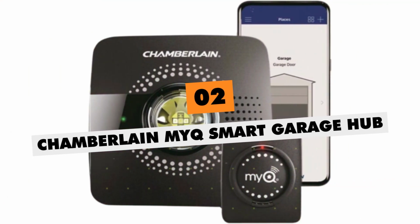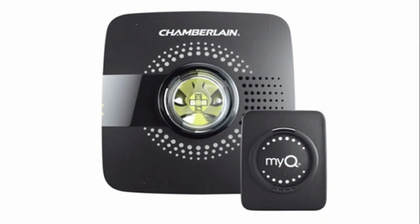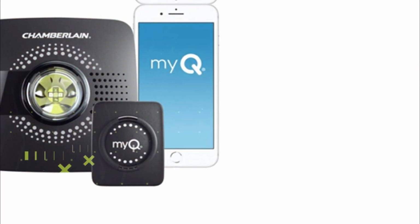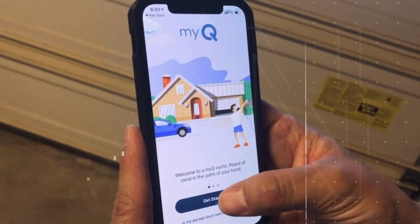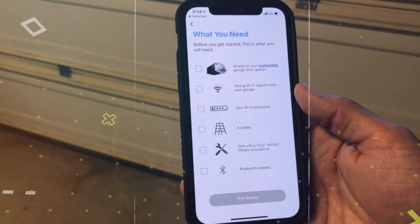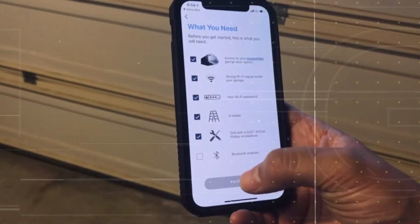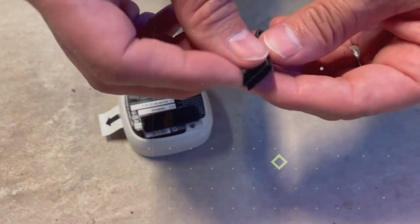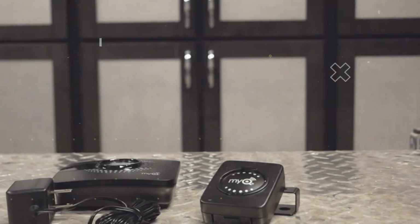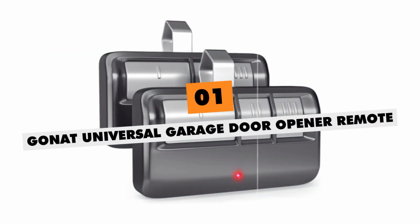Chamberlain MyQ Smart Garage Hub. Already highlighted earlier in this list, the Chamberlain MyQ Smart Garage Hub deserves another mention for its unmatched convenience. Turning almost any existing garage door opener into a smart-controlled system, this Wi-Fi-enabled hub allows app and voice control of your garage access from anywhere. With unmatched range and reliability from a top brand, this gadget upgrades homes both new and old with next-level entry convenience and security.